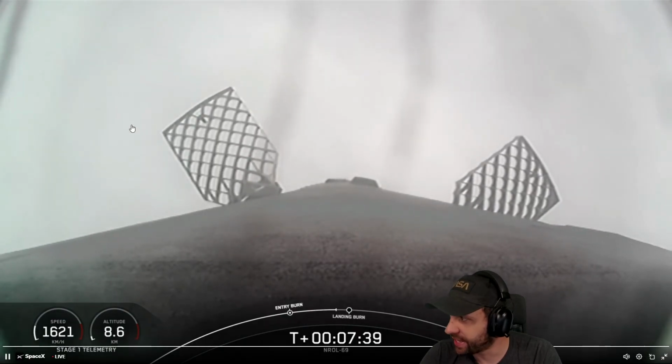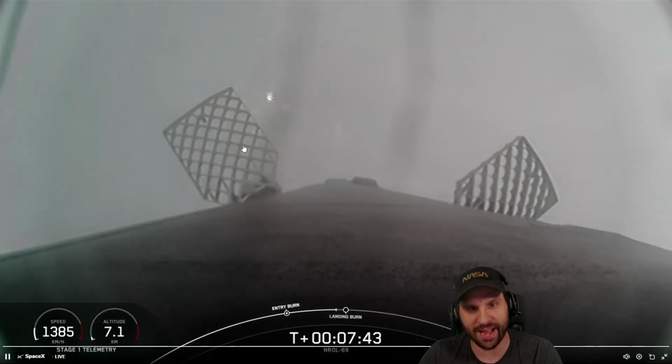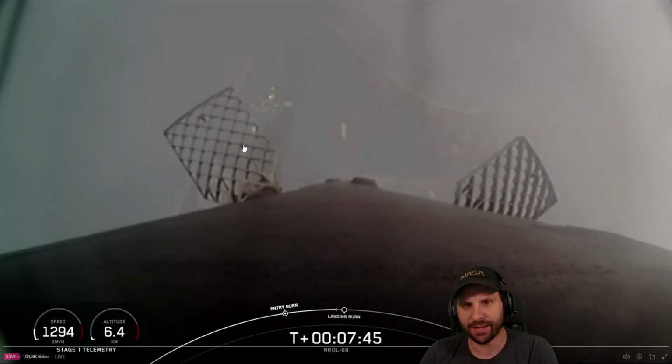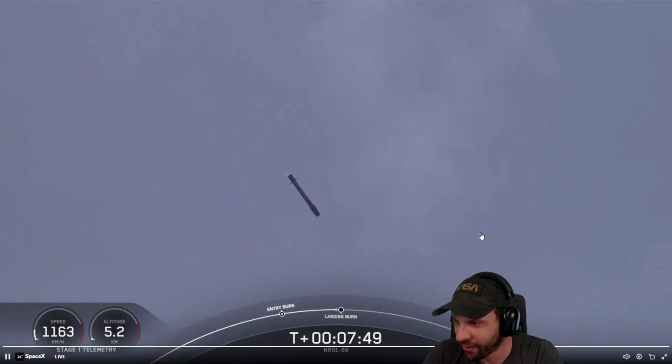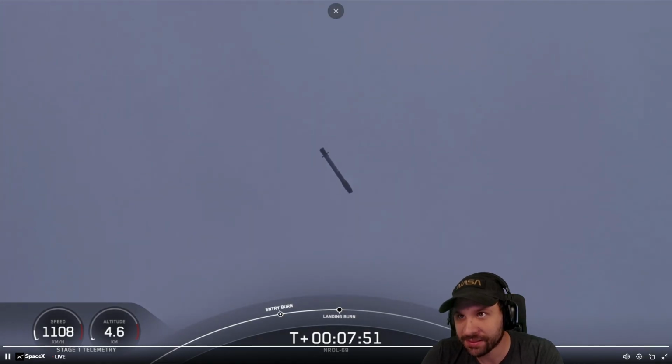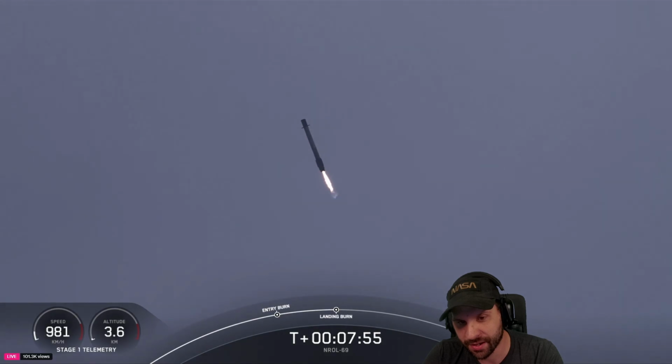Coming into the lower parts of the atmosphere, things are really starting to slow down. You can see the drag happening on the camera because the camera's vibrating around. There we go. There's the landing site. Terminal guidance. Stage 1 landing burn.